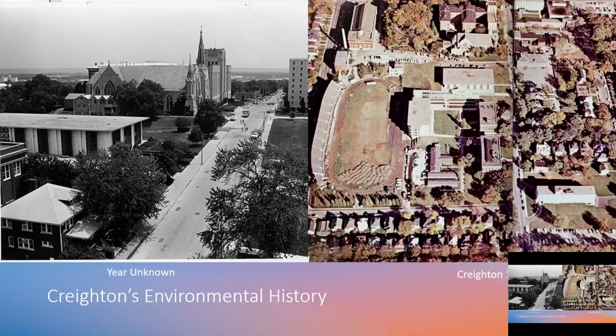Creighton's been around for over 140 years now, and what started as one building has now grown into being about a 1 kilometer stretch east to west, and we're at about half a kilometer north to south. So we've really grown from this one main building that's right here, Creighton Hall, that you'll still see up at the top of the hill on campus here.